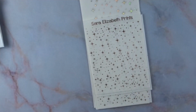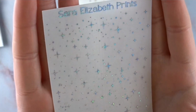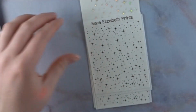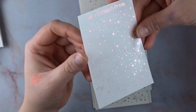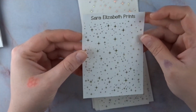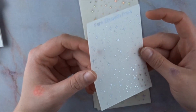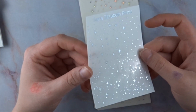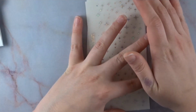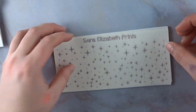Next. I think these are also full box overlays, and they have the star. So here again, I have the holo, the rose gold, the gold, silver. Oh, so pretty. I feel like if I had to get one, I always get holo. I love holo so much.